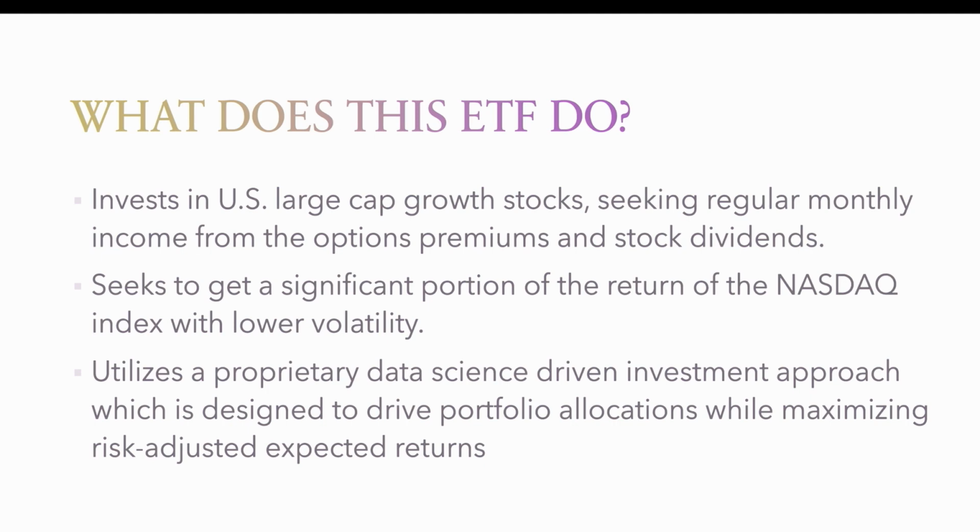I put that into my own words, but essentially this fund will seek to get a significant portion of the return of the Nasdaq index with lower volatility. They utilize a proprietary data science-driven investment approach, which is designed to drive portfolio allocations while maximizing risk-adjusted expected returns. So in simple terms, you're looking at lower volatility, and they're also going to try to capture some of the upside when the Nasdaq's in a bull market, for example.